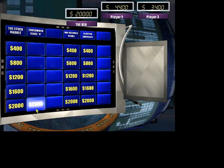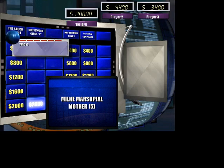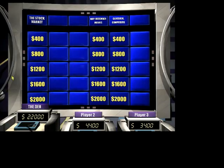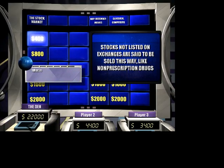K for 2000. Marsupial mother. Five letters. Player 1: Who is Kanga? And we ran that category. The stock market for 400. Stocks not listed on exchanges are said to be sold this way. Player 1: What is over the counter?